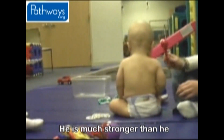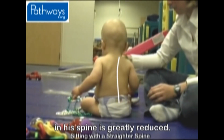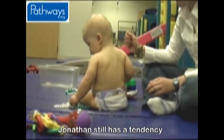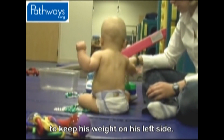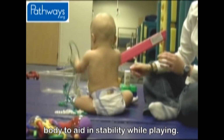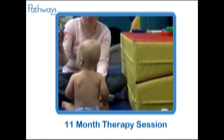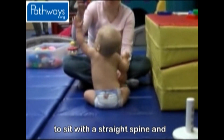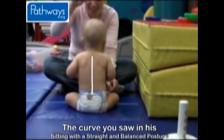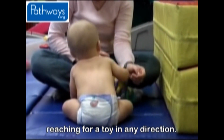He is much stronger than he was at 6 months, and the curve in his spine is greatly reduced. His head is now held squarely in the middle of his shoulders. Jonathan still has a tendency to keep his weight on his left side. He holds his right arm close to his body to aid in stability while playing. 2 months later, Jonathan is able to sit with a straight spine and his weight balanced in the middle. The curve you saw in his 6-month video is gone, and he can now move freely, reaching for a toy in any direction.